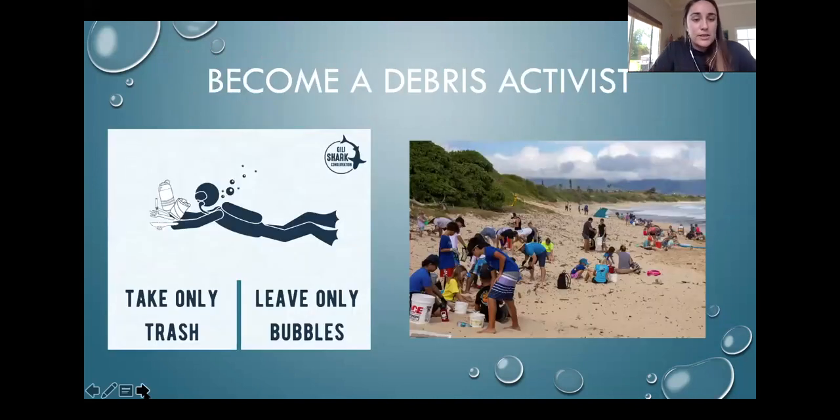This is one of the biggest ones, is become a debris activist. My motto, pretty much anytime I go to the beach or go on a hike, or really anytime I go on a dive, if I see a piece of trash, I pick it up. That's one of the biggest things that you can do, is help to minimize how much trash or debris is out in the environment. You know, participate in big organized beach cleanups.